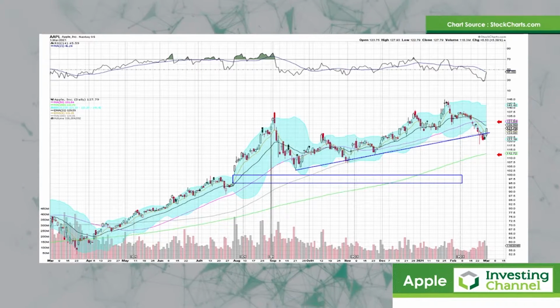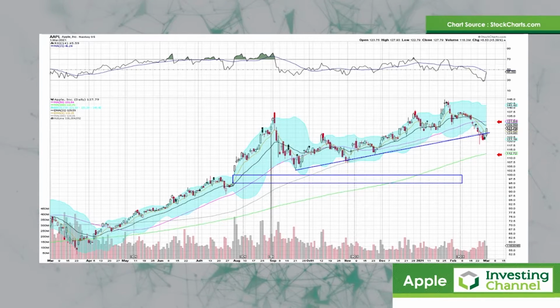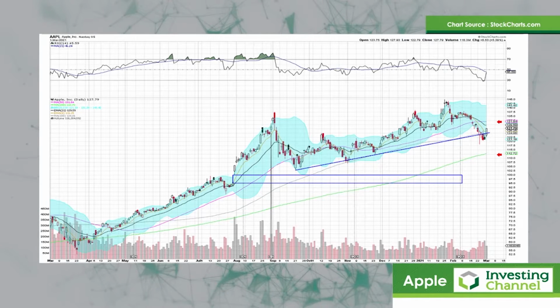If this market is not yet ready to go, you could watch for a buy off the 112 area where the 200-day is. That's the green line down there. I also put a red arrow down there so you guys can see it easily. So that's where I'm at today, guys. This is a name I want to keep an eye on because if Apple's strong, generally the markets are strong. So if this starts to wake up, typically the markets will move with it.